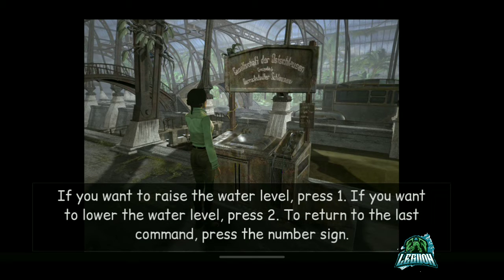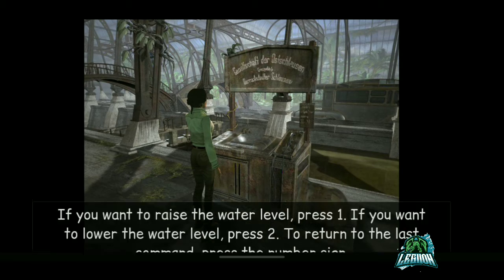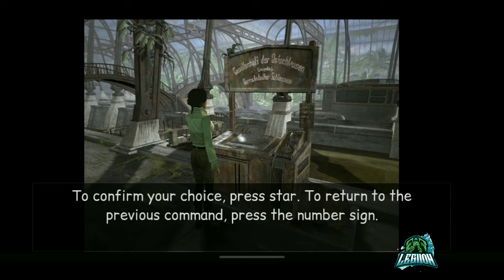If you want to raise the water level, press 1. If you want to lower the water level, press 2. To return to the last command, press the number sign. To confirm your choice, press star. To return to the previous command, press the number sign.